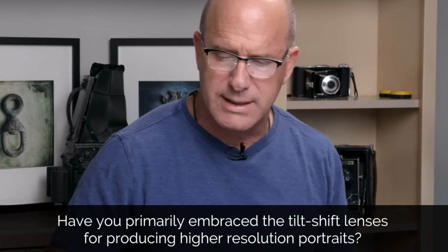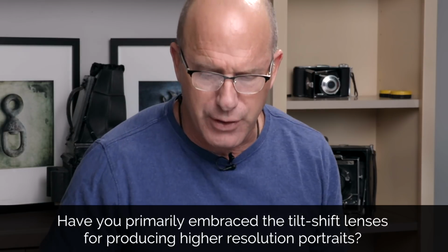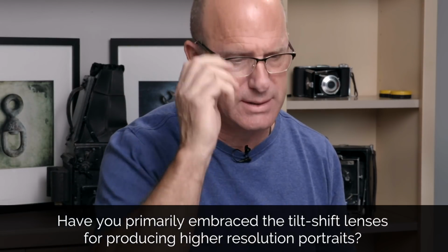Someone says, have you primarily embraced the tilt-shift lenses for producing higher res portraits? All right, so I do a lot of tilt-shift stuff, and I cover this quite a bit. You'll see me behind the scenes shooting tilt-shift lenses. Yes, to that question. I like the idea of having, I have a 50 megapixel camera, the Canon 5D SR, so I can easily go to, say, 80 to 100 megapixels like that with a tilt shift lens.